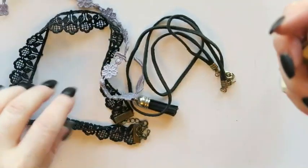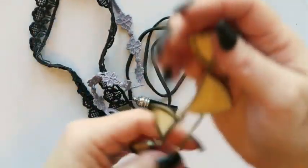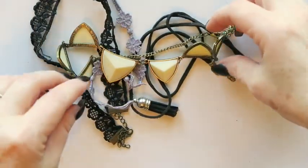Some of these pieces that are just fabric or don't look so great, I'm going to put to the side to maybe put in a craft lot.